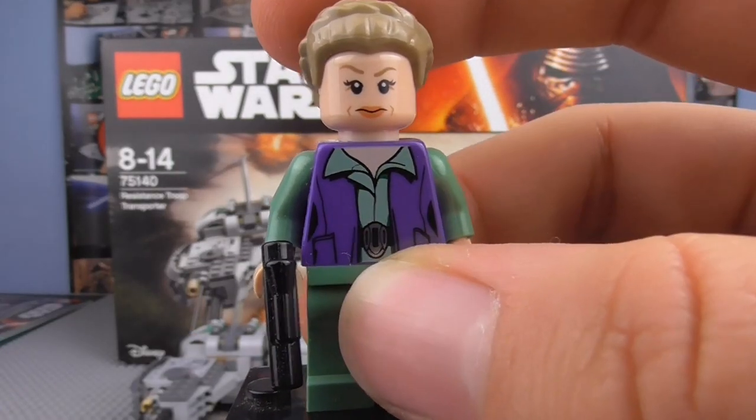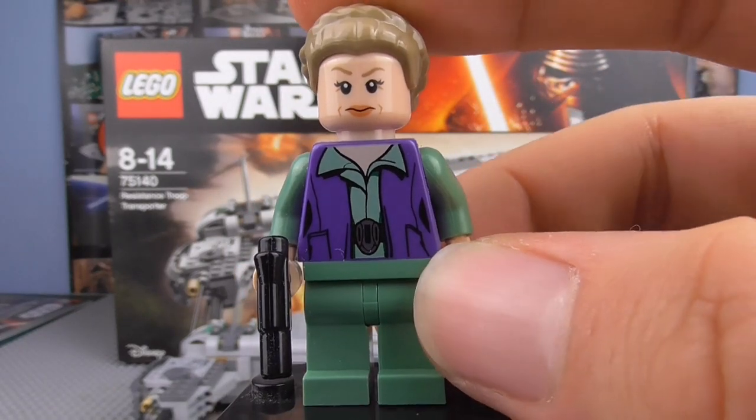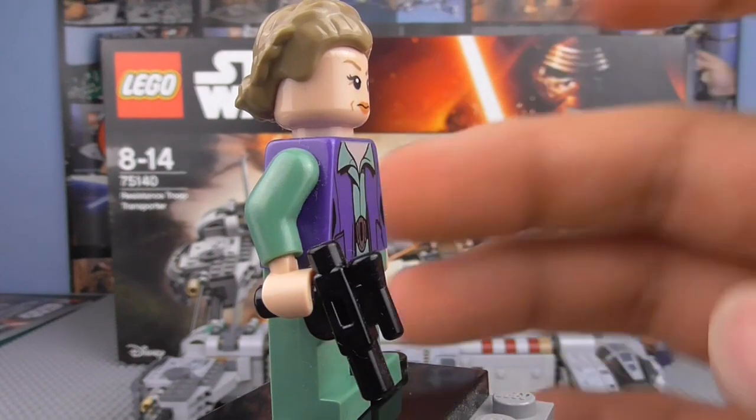It's not full-on blonde like Luke, but it's just, I don't know. I thought it was a little darker, but I might be wrong on that. Don't quote me. Still, very nice. She comes with a little pistol. Really nice to see there.